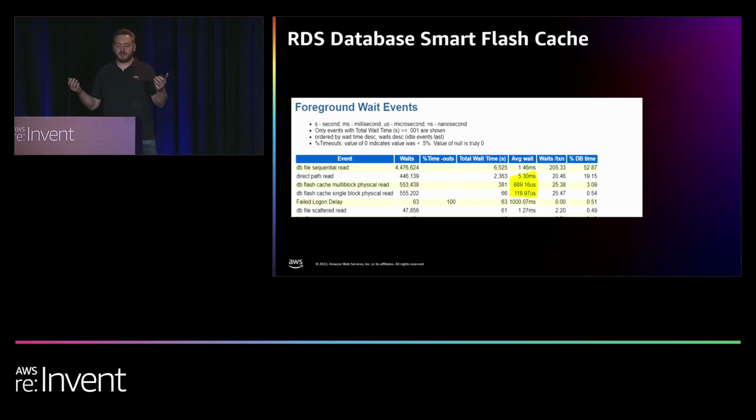So it's an easy performance upgrade, and as they were already using R5, it was a simple change in their Terraform code to move across to the R5D instance class, and they also had to do a minor version upgrade of Oracle to get the feature.